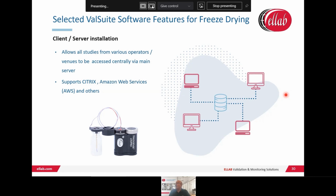The software is not only locally based on your PC, but it can also be put on a bigger IT system. That means on a server, client server, even on Citrix and these fancy Amazon Web Services and others. We can apply that. It's already embedded. You don't have to have extras. It's already in the software, and we also provide a database with our software. It's not a huge one, but it's a good start at least.